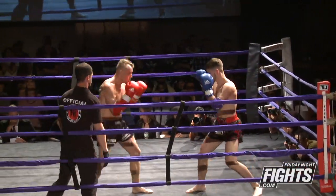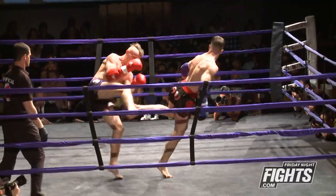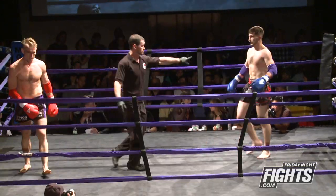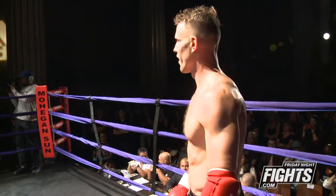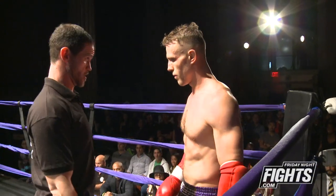We almost have one of the fighters in our lap here. Yeah, almost. All right, he's got that spinning hook. I'm not sure if that landed to the groin. From what he's holding on to, it looks like it did. Yeah, it hit him in the groin. He's going to get a couple minutes to recover. I always try to tell them to take as much time as they actually need.